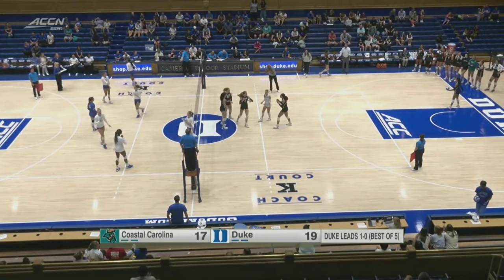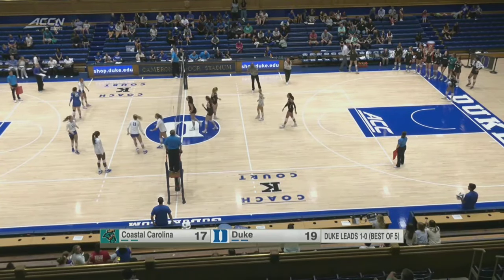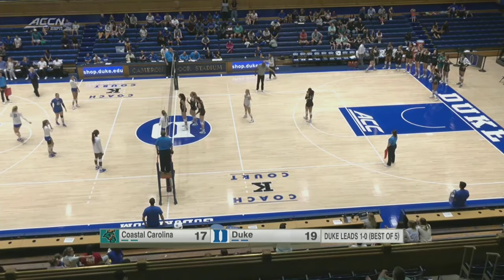Barrow will come in to serve. Duke for the match hitting .470, but the Blue Devils also playing some really good defense. Coastal hitting just .186 tonight. Barrow serves that one in.